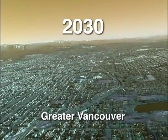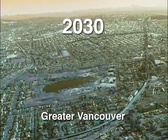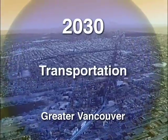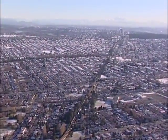Our region, the Greater Vancouver Regional District, is expected to grow by about another 1 million people in the next 30 years. Housing is a part of growth. Growth leads to transportation. Transportation is fueled by energy. Energy causes air pollution. The whole thing is tied together.